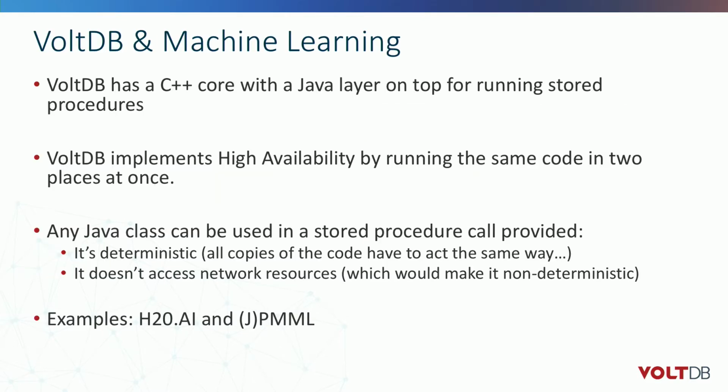So, if anybody is interested, the core of the product is C++, but we have Java on top, so pretty much anything which runs in a Java virtual machine can be expressed as logic in Volt, provided it doesn't speak to a third party outside the database, because we could be running more than one copy at once for high availability purposes, and if I go speaking to another website, one, you're going to be speaking to it twice, and two, one of the messages might get back, and then all of a sudden, you've got a form of split brain going on. So you can't speak to the outside world, but you can do pretty much anything else.